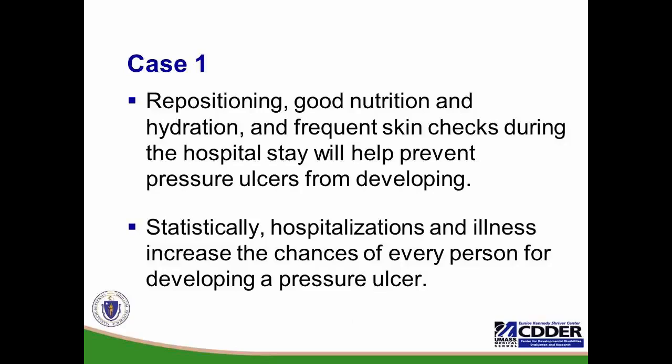That wound changed his life. It interrupted it for over 6 months. He had difficulty sitting for a prolonged period of time, and he was in a lot of pain. He was very self-conscious of this wound, and it could happen to anyone that's hospitalized. That's why we need to be aware that if you have somebody in the hospital, or even if you're in the hospital, make sure that we're being positioned even a little bit. We might be able to prevent something like this. Statistically, hospitalizations and illnesses increase that chance for every person for developing a pressure ulcer.